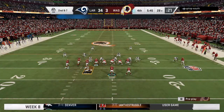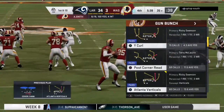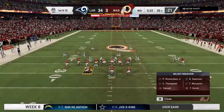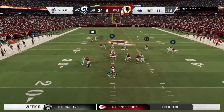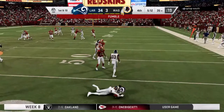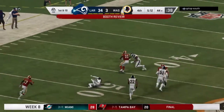Here's 2nd and 7 now from the 28. Back to throw, Smith. Now a leaping catch, he's got it. 7 yards there and a first down. Ball up to the 35 now as they come up on 1st and 10. A shotgun snap for Smith. They'll tussle for it, and this is going to be caught. And a loose football. And now the Rams have got it, going the other way. And his guys will take over at their own 44-yard line.